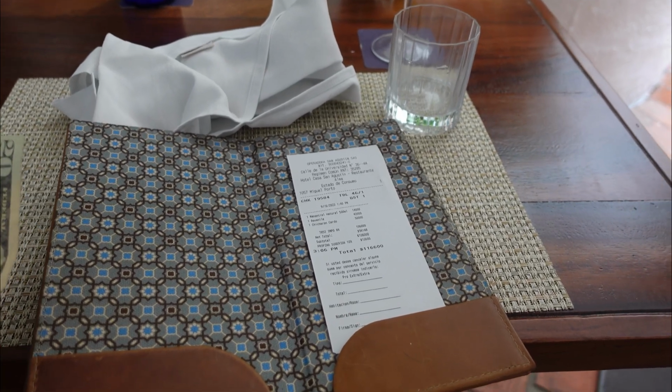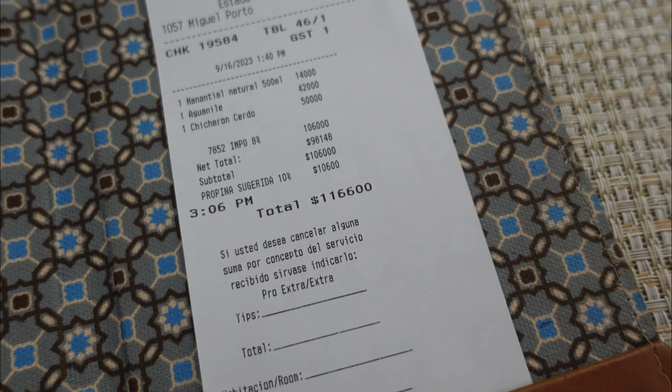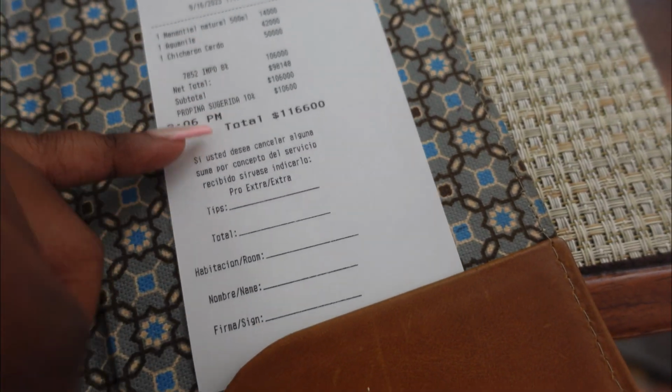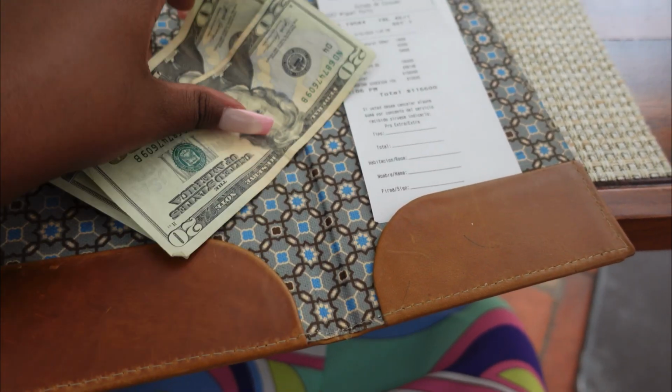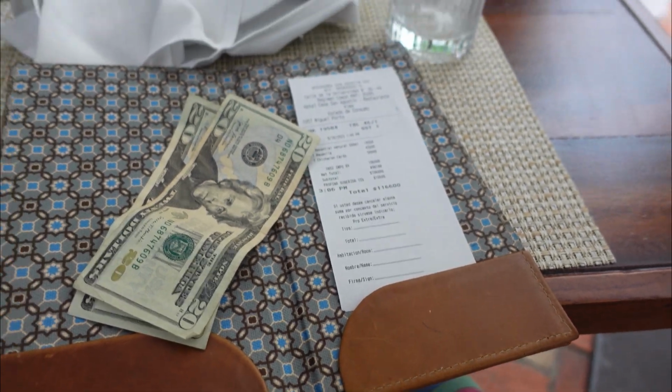Yeah, so the food is super affordable, even though I just got an appetizer, but that appetizer was so filling. It came up to 116,000 Colombian pesos, which is about $30 US. So I'm just gonna leave 40, you know, a $10 tip. Yeah, I think that's good.